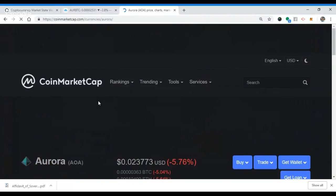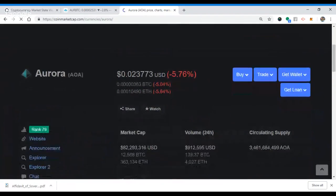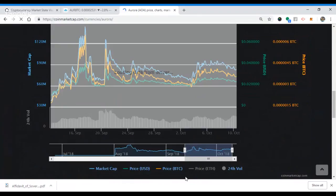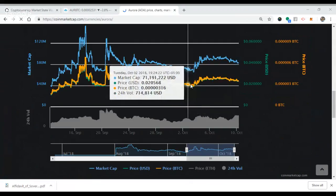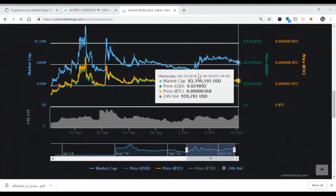There we go. Down 5.76% for the day. So this coin has been running for the past couple of weeks fairly nicely. Look at the volatility in it. Let me squeeze this down to maybe end of September. Let me let that load up real quick. Yeah, AOA. That's what we're looking at now. I figured that wasn't the right one. So the beginning of October. Look what happened since the beginning of October. Very nice. Very nice.